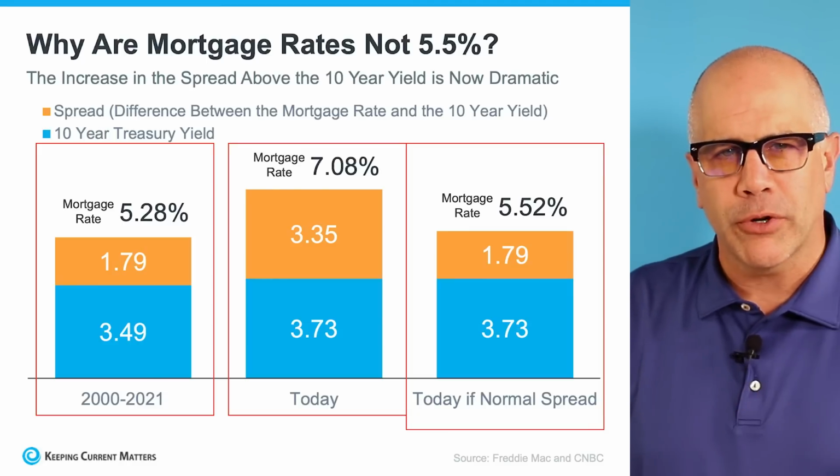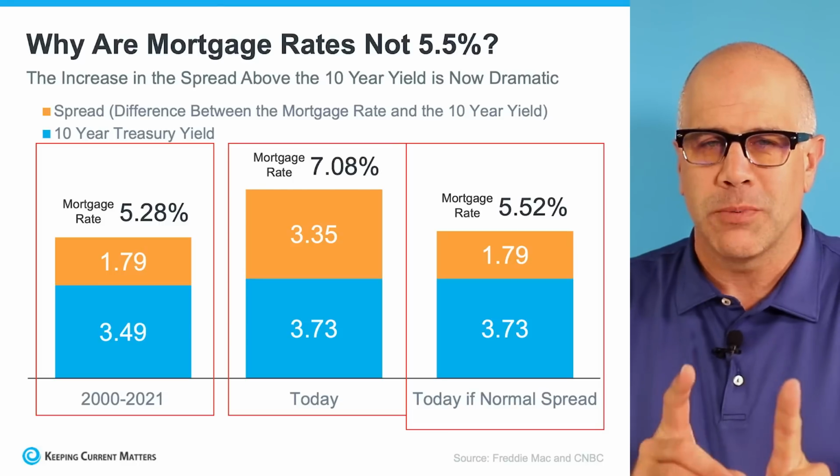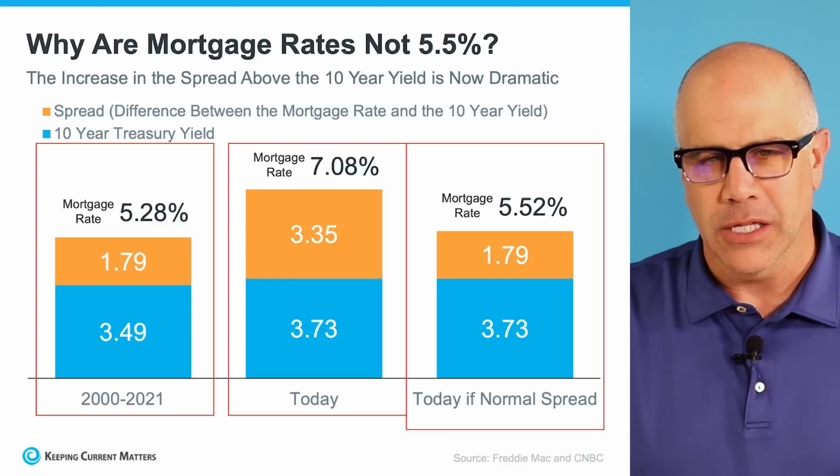But I want to give you 3 perspectives of what experts are saying right now about the future of mortgage rates, because here's where this gets important. How are we coaching those that we're working through to understand what's happening in the mortgage market?